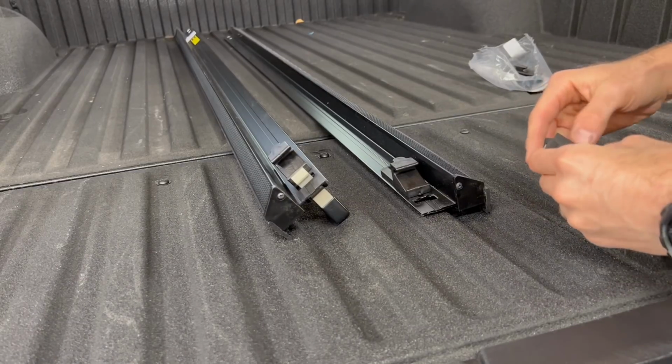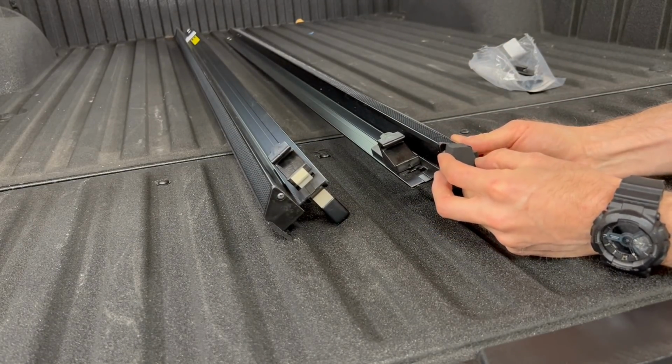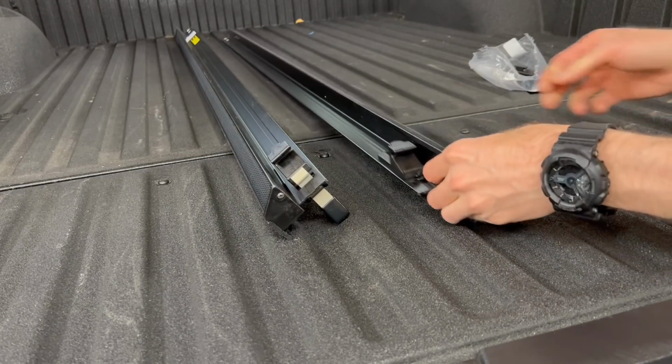There's these foamy end seals to put on the edge of the rails. 4 in total, 1 for each side.